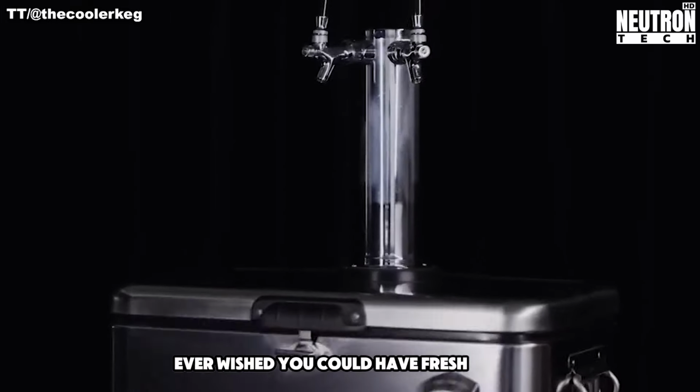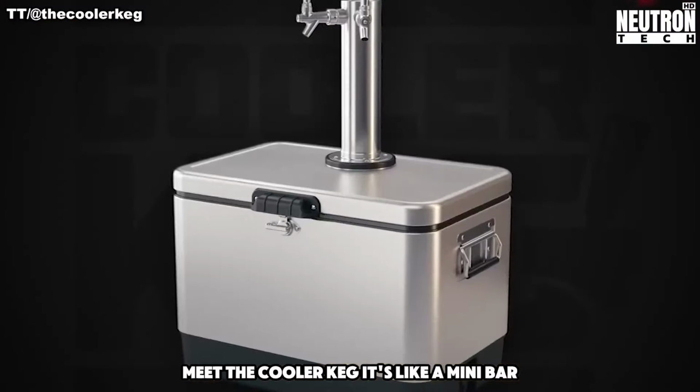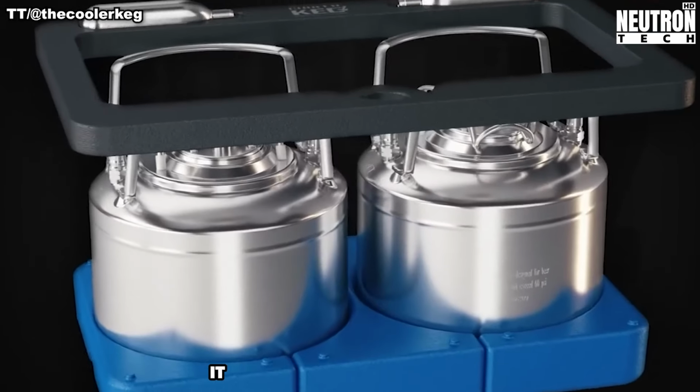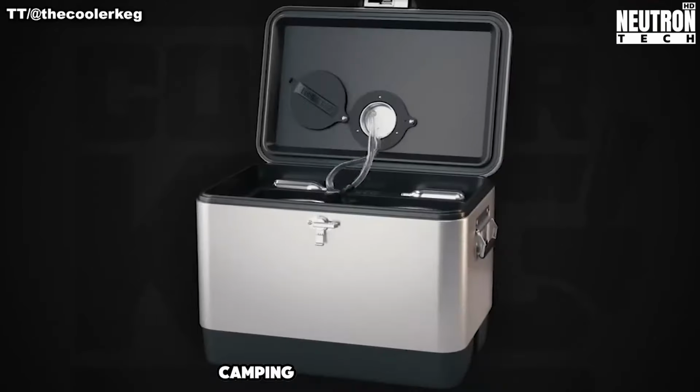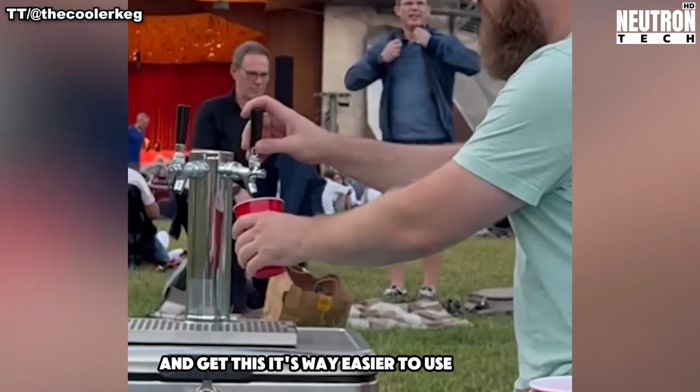Ever wished you could have fresh draft drinks anywhere? Meet the Cooler Keg. It's like a mini bar you can carry around. Cold beer, fizzy soda, even cocktails. It does it all. Perfect for picnics, camping, or backyard parties. And get this, it's way easier to use than you'd think.